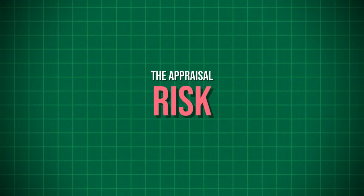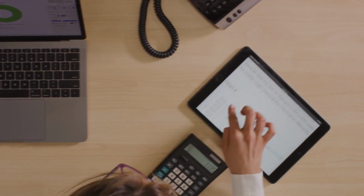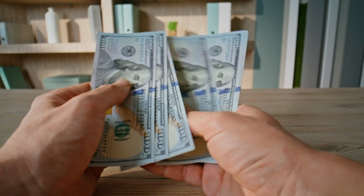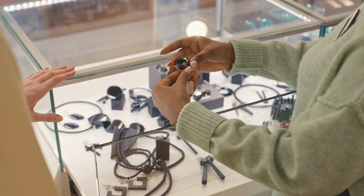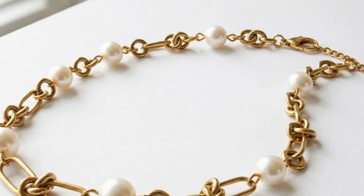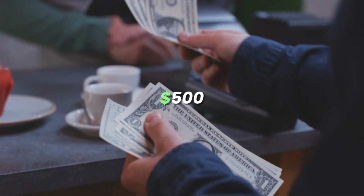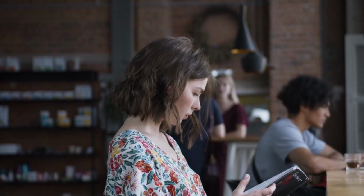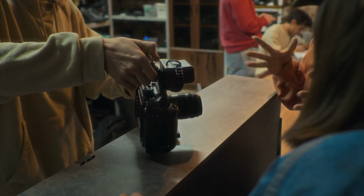The appraisal risk. The bet behind every loan. Every loan is a bet that the shop knows what the collateral is worth. Get it wrong often enough and the shop closes. Overvaluation is the most common killer. A fake Rolex or gold-plated chain fools an inexperienced appraiser into lending $500 on something worth $30. The customer vanishes. The shop eats a $470 loss.